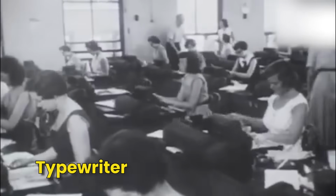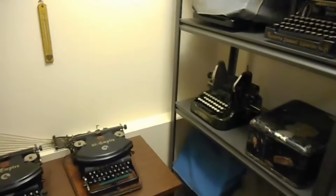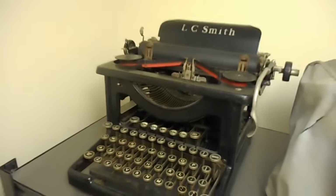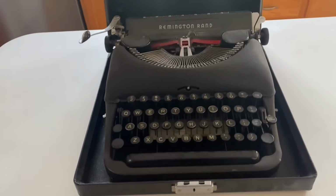Typewriters. Remember that steady clack-clack sound from another room? That wasn't noise. It was the sound of focus, of letters turning into stories, one key at a time. Typewriters didn't just type, they spoke. In the 1970s, having a typewriter in the house meant you were serious, about work, about writing, maybe even about becoming the next great novelist.